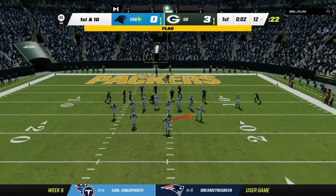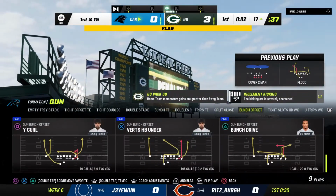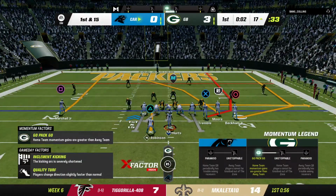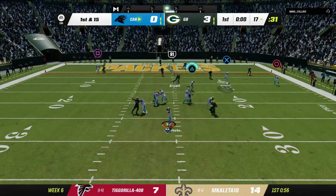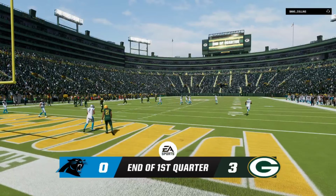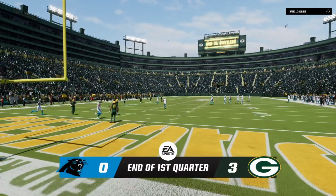False start there. That will set the offense back 5 yards. Brandon, the lineman, certainly flinched there before the snap. A good call. The false start backs him up 5. 1st and 15. Hurts sets up to throw it. Looking for his running back, and he's got it. And he's going to be brought down on what will be the final play of this first quarter. 3-0 after one on EA Sports.